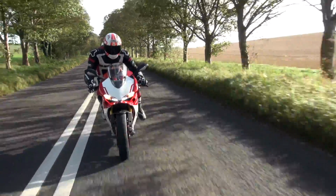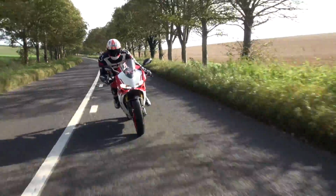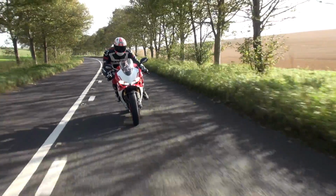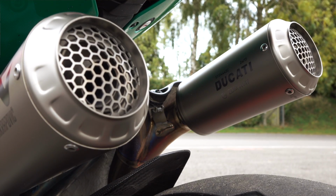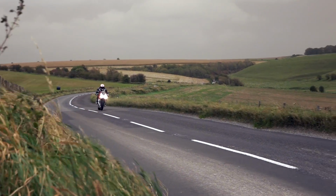It's cool riding a Panigale. I've been in quite a few places on this the last 2 or 3 days. I've ridden about and everyone looks at this bike. But then again, no matter what Panigale I've ever ridden, everyone always looks at them as well. As cool as the Chaz Davies-alike cans look, they're actually very restrictive, and the bike is really quiet.